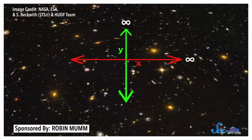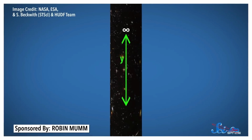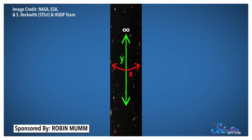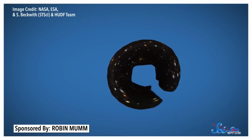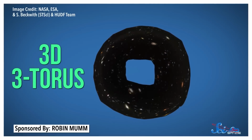If you take that piece of paper and wrap it into a cylinder, it stays infinite in one direction, but becomes finite in the other because eventually you loop around the cylinder. If you then wrap both ends of the cylinder together, making it connect along both axes, you have yourself a 3-dimensional version of a 3-torus. There you go. Donut universe.